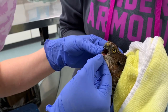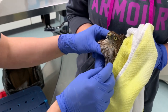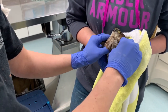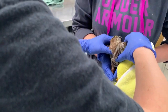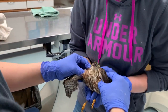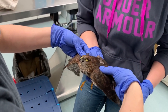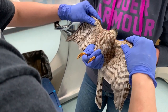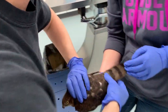He's got a little bit of blood coming from his glottis, so coming from his airway. So that would indicate that he had some blunt force trauma to his body, so he might be bleeding internally or bleeding from his lungs. Now I'm checking his coracoid for any fractures. Okay, I'm gonna take both of his wings. Now I'm gonna feel his shoulders, manipulate them around, feeling for any type of crunching, any type of fractures, any type of swelling, go down his humerus, up his radius and ulna, to his wrist, out to his metacarpals, everything looks fine. Go down to his tail, looks good.